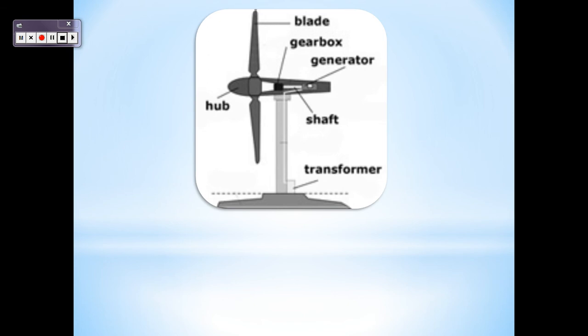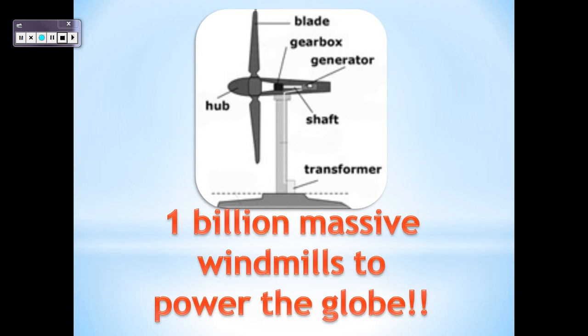When a windmill turns, it generates electricity. When the blades turn, it is connected to a drive shaft, which then is connected to an electric generator. Even though it is possible, it would take at least 1 billion massive windmills to power the globe, and a whole lot of money.